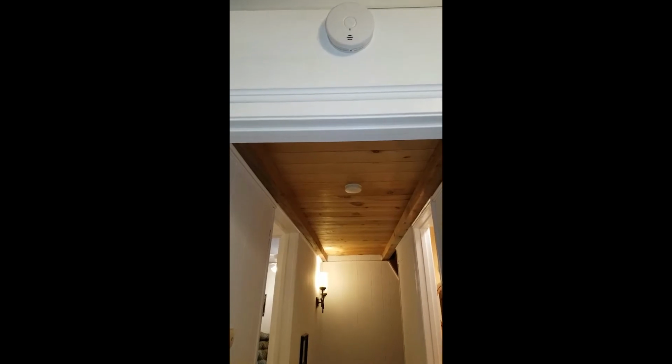The woodwork throughout the house is tongue and groove. And you'll find touches of that tongue and groove, the natural tongue and groove, mixed with drywall and some painted over woodwork as well throughout the house. So it's nice and light and bright and clean.